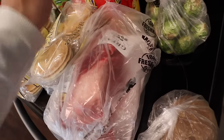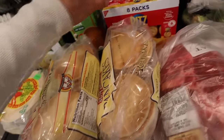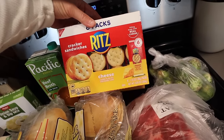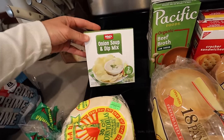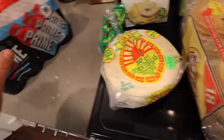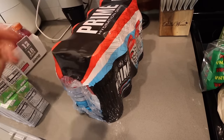I got a giant chuck roast. Got two things of frozen pancakes. I got two boxes of these Ritz cheese crackers. Got some beef broth, onion soup mix, tortillas. We got some Ice Pop Prime Hydration. They had the cases of them today.